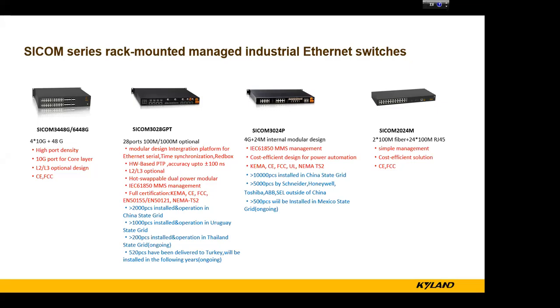The third model is the SICON 3024P. The P here means it is designed for the power industry, and it is designed to ENC level 4. It can support up to 4 gigabit Ethernet ports. These 4 ports are used for interlinking the Ethernet switches, and also for the uplink to the SCADA system. The other 100 megabit ports are used to connect it with the IEDs, protection relays and merging units. This device also supports IEC 61850 MMS management, and it can be integrated into the MMS SCADA system.